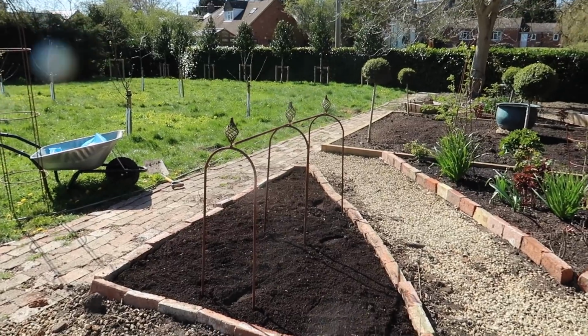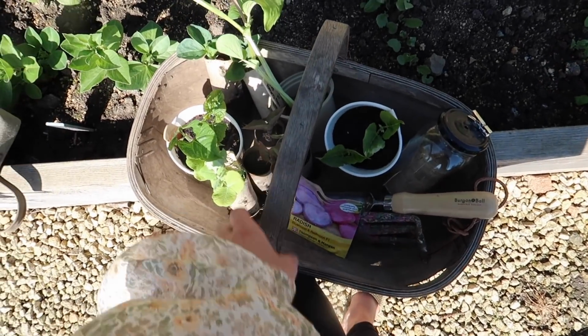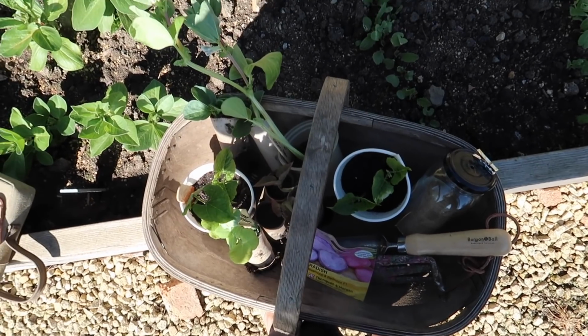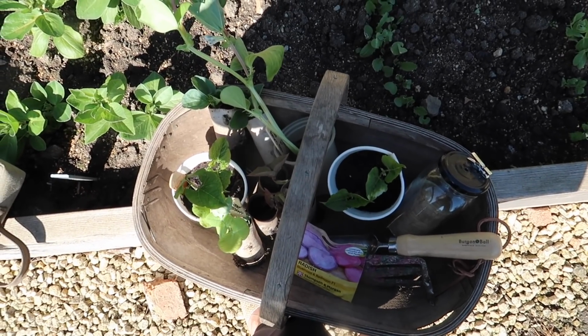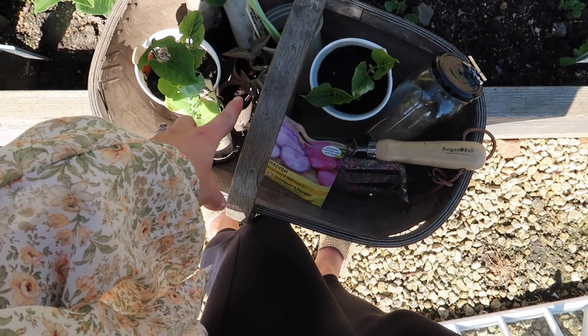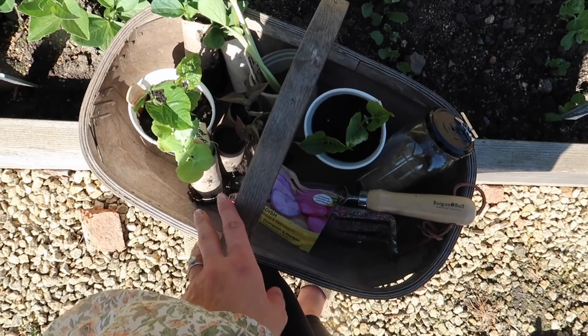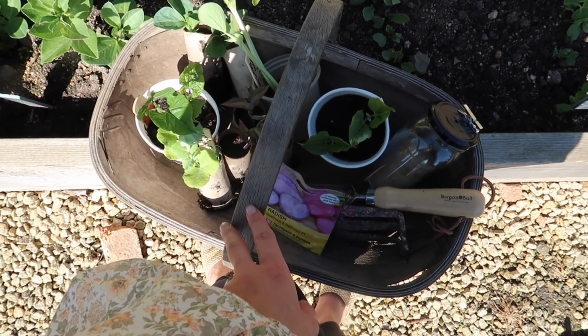Bean support is up and in situ, and I've just been into the greenhouse to collect some goodies to plant. Now, I've never actually seen anyone do this before, but I am going to try planting broad beans and runner beans together. I don't see why it would be a problem. They're all beans. Surely they can be happy little beans living together.